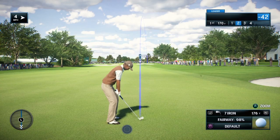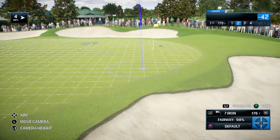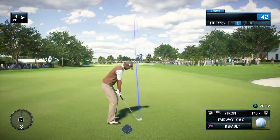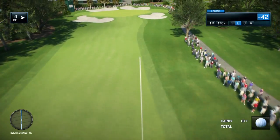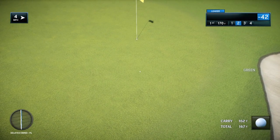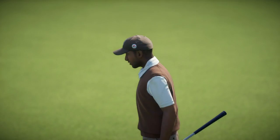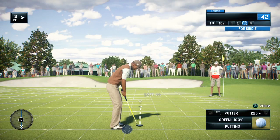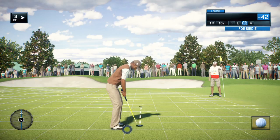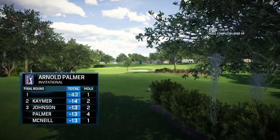Now the approach here at number one, Frank, what's he looking at? A nice high, soft landing second shot would be ideal here. There's a little bit of a ridge in this green. Don't really want to be going long here. Those two bunkers, never easy coming out of those and downhill. Frank, I think that's going in the bunker. Looks like it. Rub the shamrock. Got away with getting in the bunker there. This for another birdie on this hole on the week. Great start.